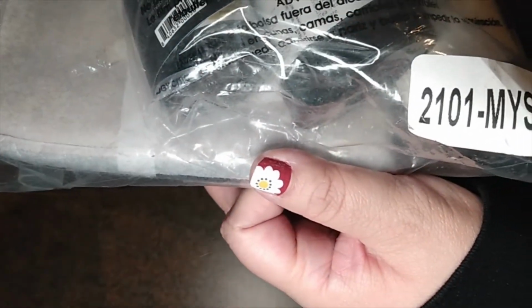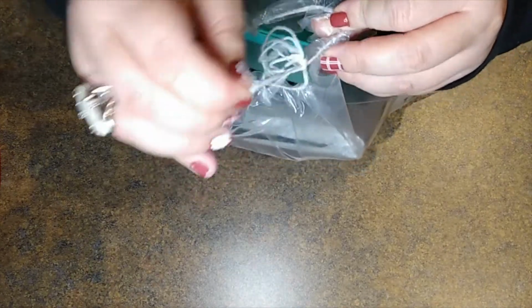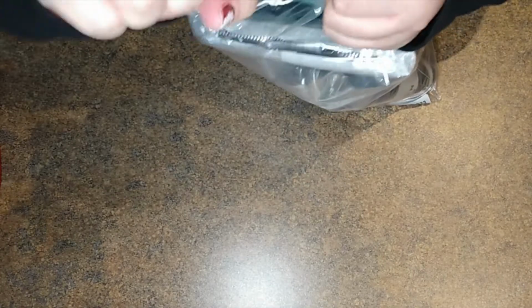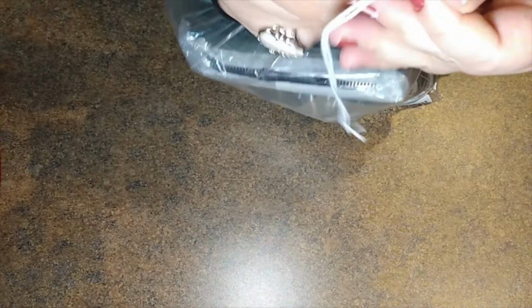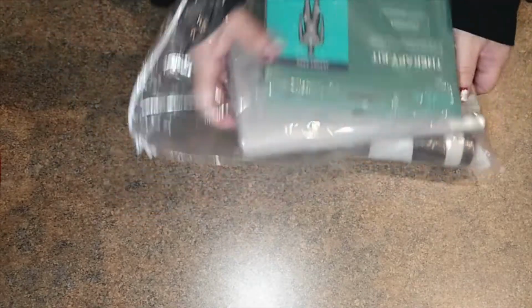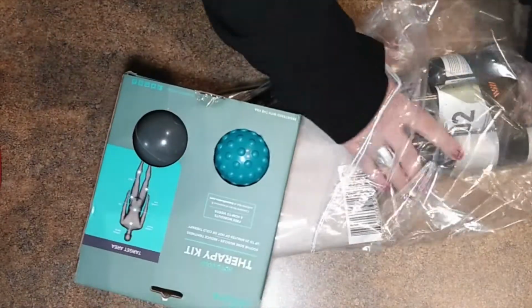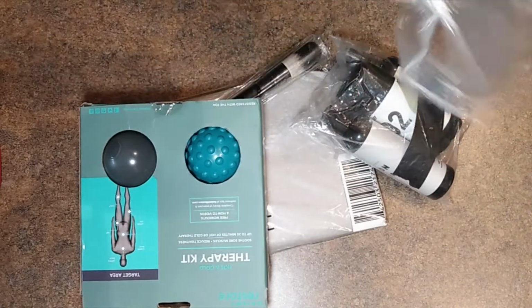Here is the bundle number. I've seen others show this number, so I guess I should show it too. So other than that, let's get on with the show. If I can get in the bag. Not so tricky for me sometimes. Okay. So let's get into these goodies.